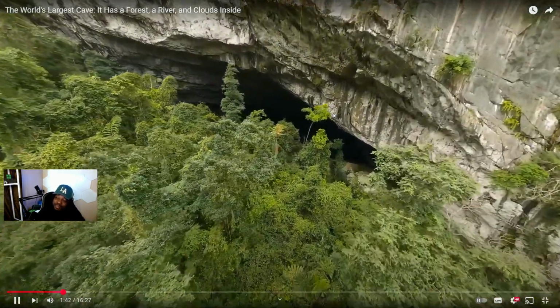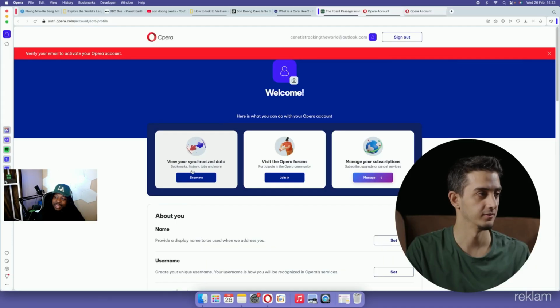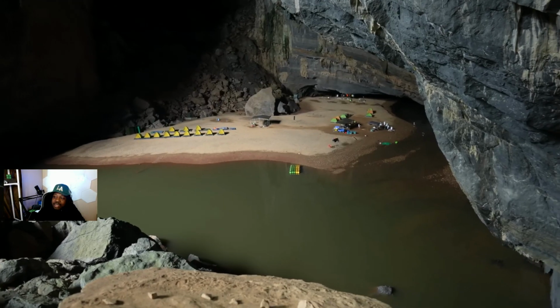Gateway to the world's largest cave. It's crucial to be fully prepared for every possibility. So before setting out on this journey, we did deep online research about Sangdong and its surrounding area to learn about everything that we would need to know. Now, we're heading towards the beach inside the cave.